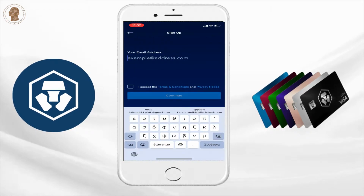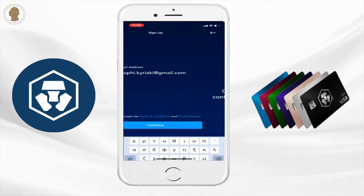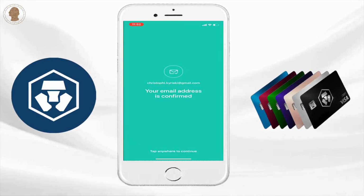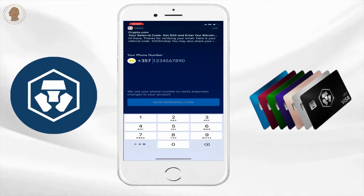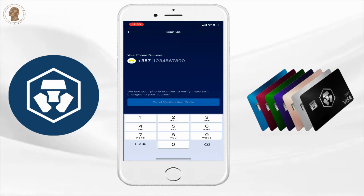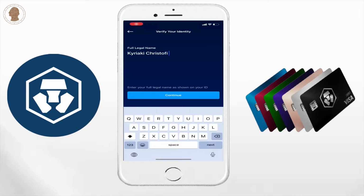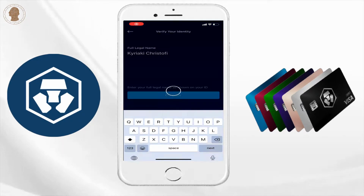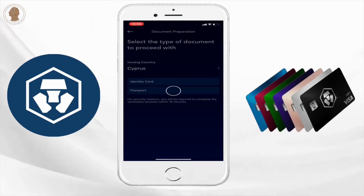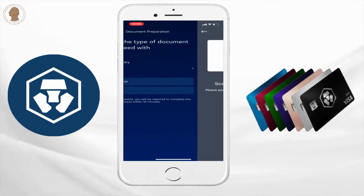Secondly, you will be asked for your email address for the confirmation email to be sent afterwards. Thirdly, the app will ask you to enter your phone number to send you a verification code to verify. Fourthly, you will be asked to enter your full name, identity number and finally a selfie to complete the verification procedure. Afterwards, you should wait up to 2 to 3 business days for the verification to complete, and you will get a notification that will state that your verification is approved.